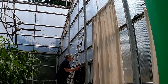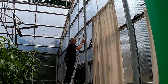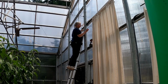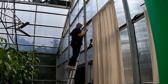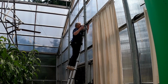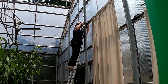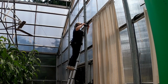Then on to the next project before it gets too hot, attaching the curtain rod for these shade curtains. Plan A is to attach the hangers directly to the purlin with self-tapping metal screws. Turns out it's off just enough to not work. We'll have to try Plan B another day.